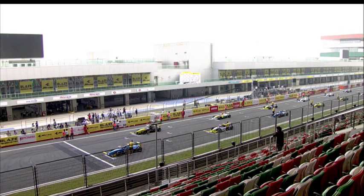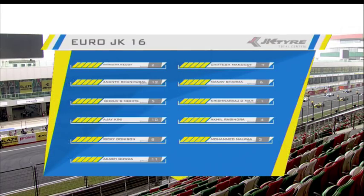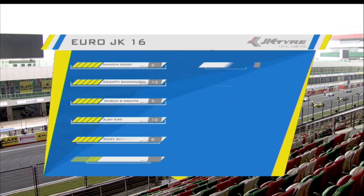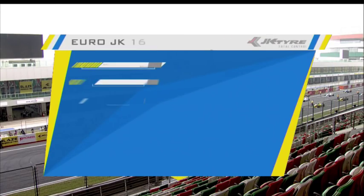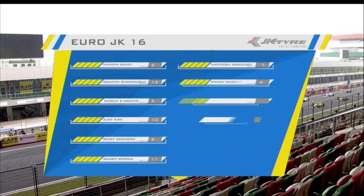Right then, we're set for action in this Euro JK16 series category. It's race number 7 of the day today and the second race in this race category. And remember, the start grid of this race is the classification that we saw of the previous race in this category, where Anandit Reddy had notched up a win. So he starts off on pole position for this race.